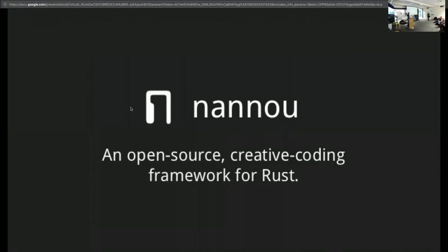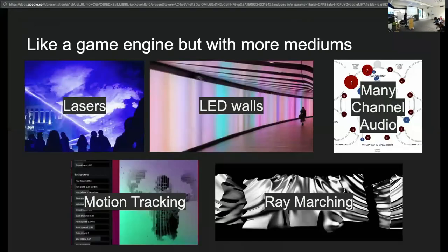So I'm Tom. I'm one of the core contributors to Nannou. Nannou is an open source creative coding framework, completely written in Rust. So what is a creative coding framework? You all know what Rust is, and hopefully know what open source is.